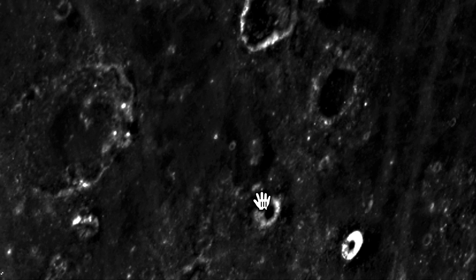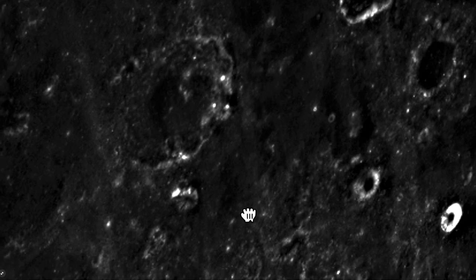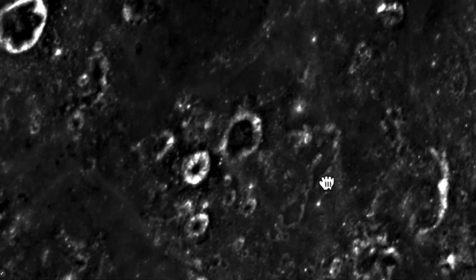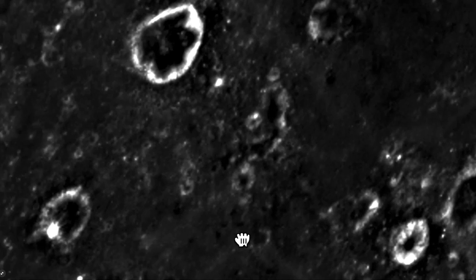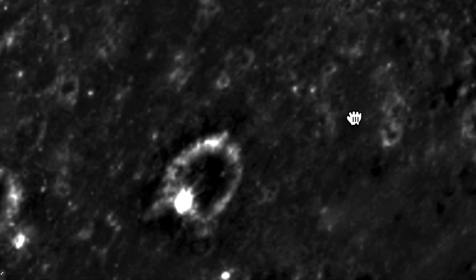Okay, let's come down here. Look at these structures. You can see so much detail around here. There's so much detail. Okay, let's zoom in a little bit. Zoom in. Wow. Look at this one right here.